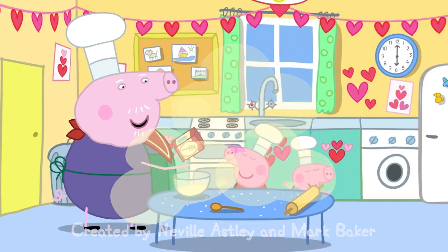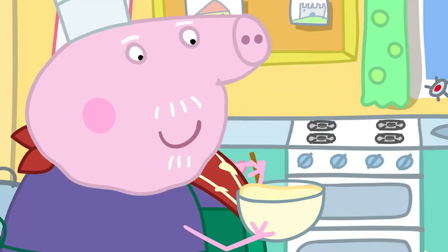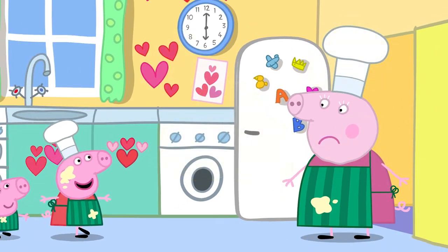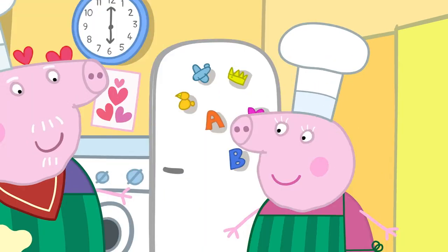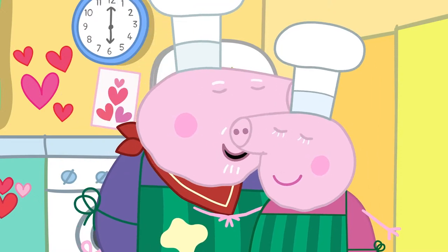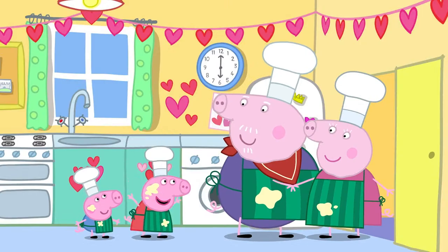It's Valentine's Day. Peppa and George are making a special dinner for Mummy and Daddy Pig. Grandpa Pig is helping. My goodness! We're making special Valentine's Day pizzas, Granny Pig. Because Valentine's Day is all about showing others that you love them. I know! I can make the pizzas heart-shaped.